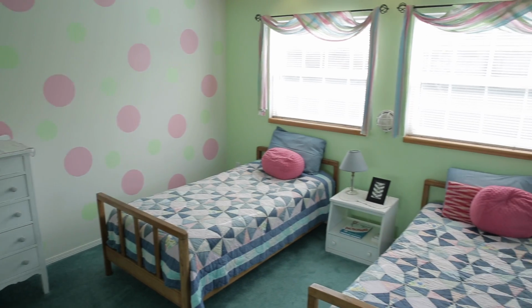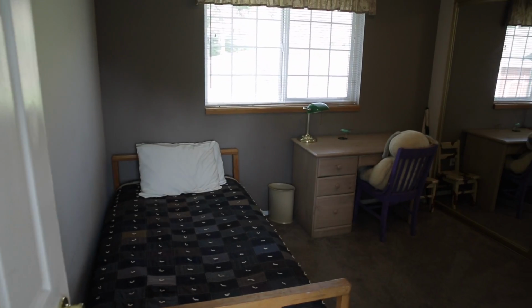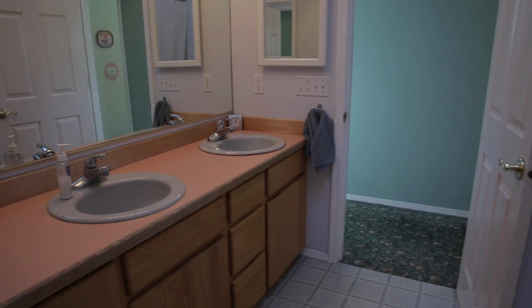The built-in central vacuum system makes cleaning a breeze. With energy efficiency at the core of this home, you will find a 440-watt solar power array.